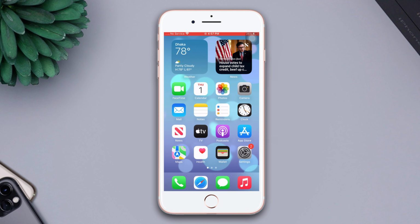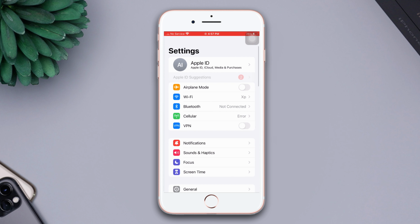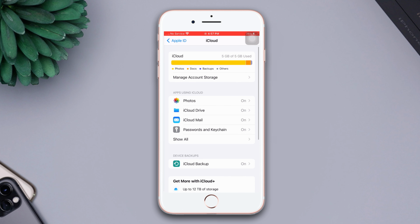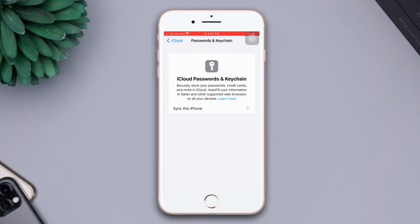Solution 4. Stop syncing and resyncing. Go to Settings, tap Apple ID. Now tap on iCloud, then tap Password and Keychain. Turn off syncing, turn it back on again. Hopefully, the problem of forgetting your Wi-Fi network on your iPhone should be solved.